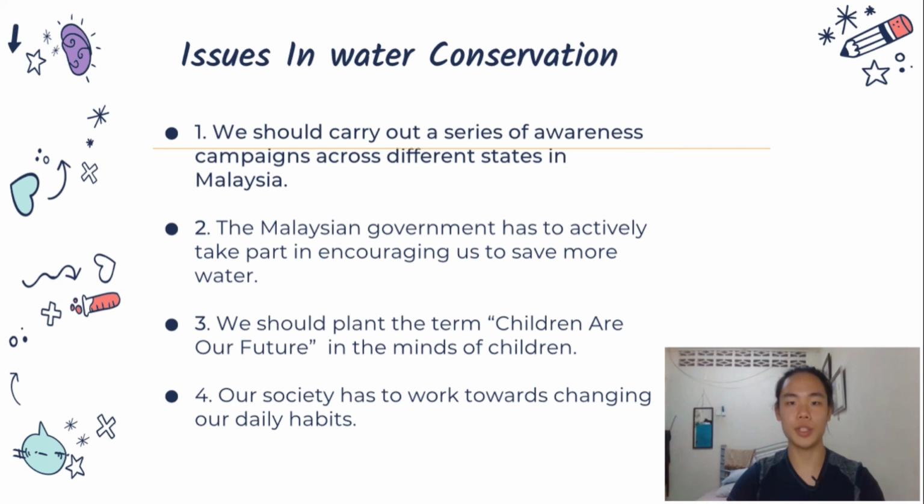In conclusion, to encourage Malaysians to save more water, I recommend that awareness campaigns are held based on target groups. Besides that, saving water should be integrated into the school system and taught to children while they are small. And last but not least, Malaysians should work with each other as a whole community to help each other save more water. And as the saying goes, slow and steady wins the race.